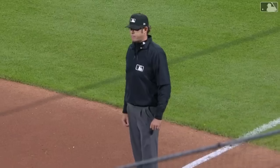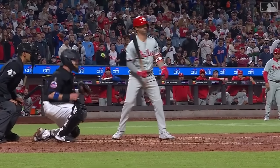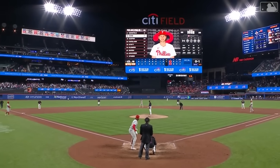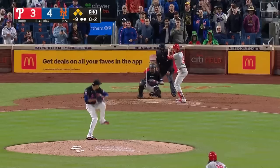He went around. Oh, no, he didn't. Oh, wow. Wow. And it was not a strike. And that's ball 4. Wow. You've got to be kidding me. Tying runs at third. Go-ahead runs at second. Bases are loaded for Alec Bohm, who's 0 for 4.